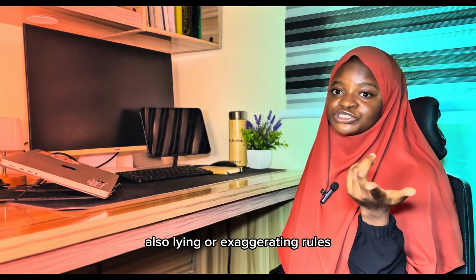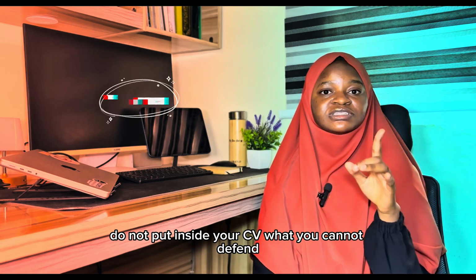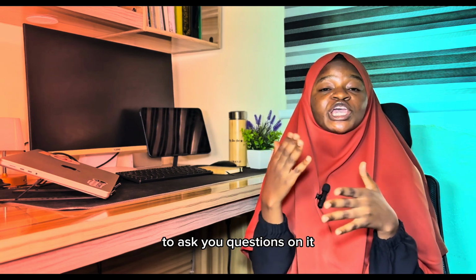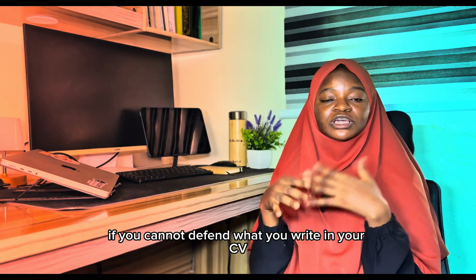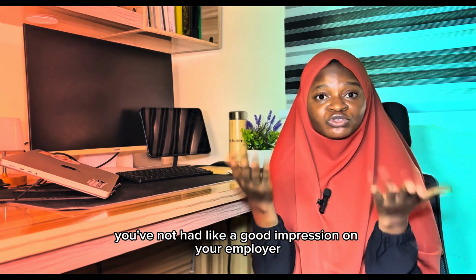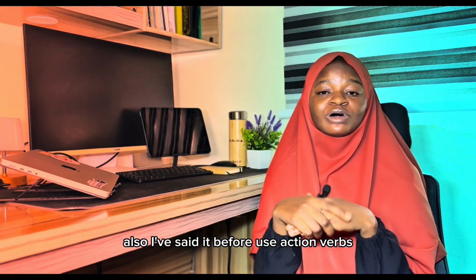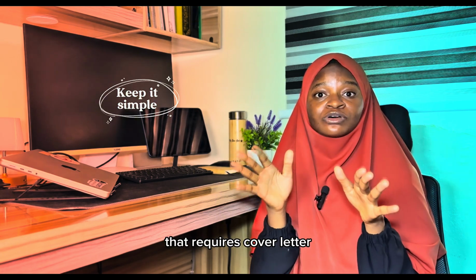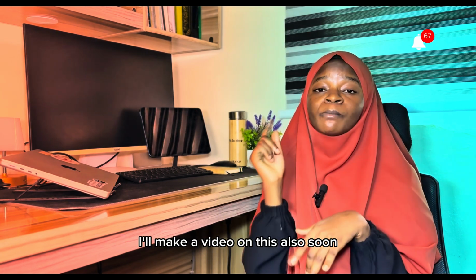Also, lying or exaggerating roles. Do not put inside your CV what you cannot defend. You get to some interview stage and they will be working through your CV to ask you questions on it. If you cannot defend what you write in your CV, you will not have made a good impression on your employer. Also, I've said it before: use action verbs, quantify your results if possible, keep it simple, honest, and tailored. And when you're applying for jobs that require a cover letter, ensure you properly write the cover letter. I'll make a video on this also soon.